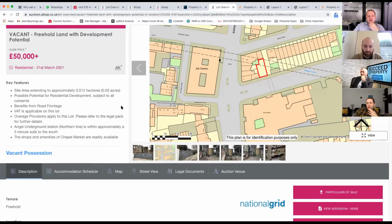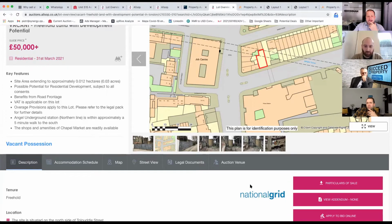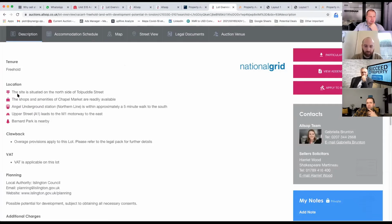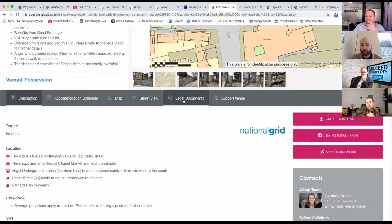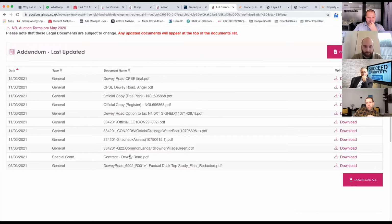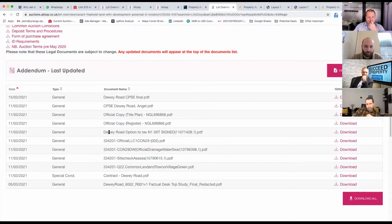So this is being sold by National Grid, and they've also secured provisions for an overage, which usually apply to sales like this, like what do you call them, anti-embarrassment clauses? Yes. What is the overage? Now that obviously can kick the whole thing. Let's look at the special conditions, because I guess that will reveal something.